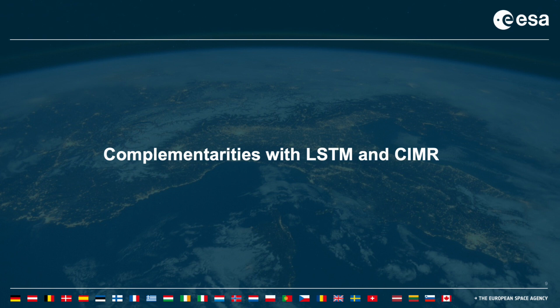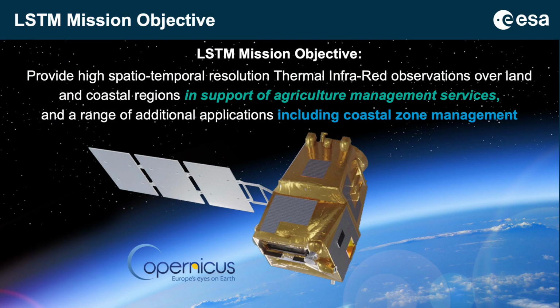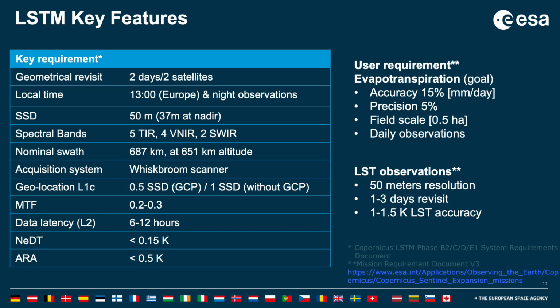I will quickly highlight the complementarities with LSTM and CIMR, 2 other missions that measure SST. LSTM is a mission with the objective to provide high spatial-temporal resolution thermal infrared observations of land and coastal regions, and the applications include coastal zone management. So this will fill quite nicely the high resolution niche in the coast that SLSTR and ASLSTR will not get to. In fact, LSTM, as you see here in the key features, has a 50 meters resolution, so it's a fairly high resolution with respect to ASLSTR, but with a longer revisit time, of course. So that's a clear complementarity here.